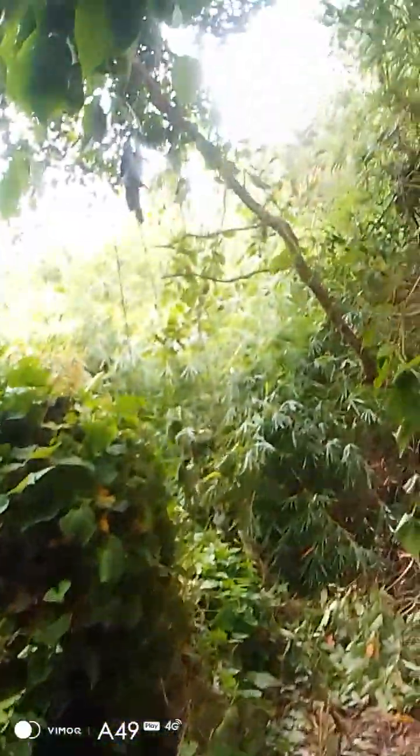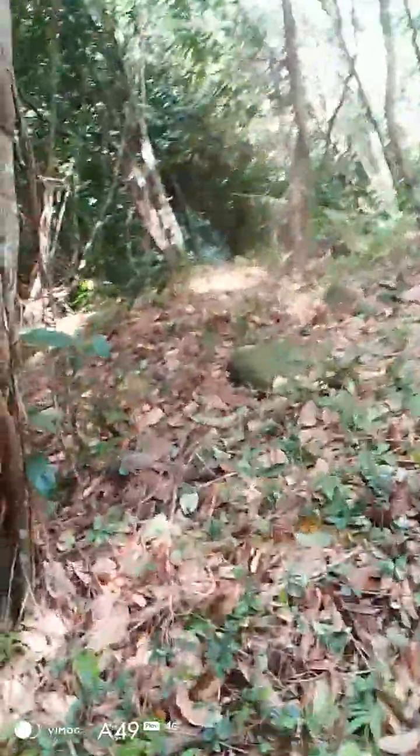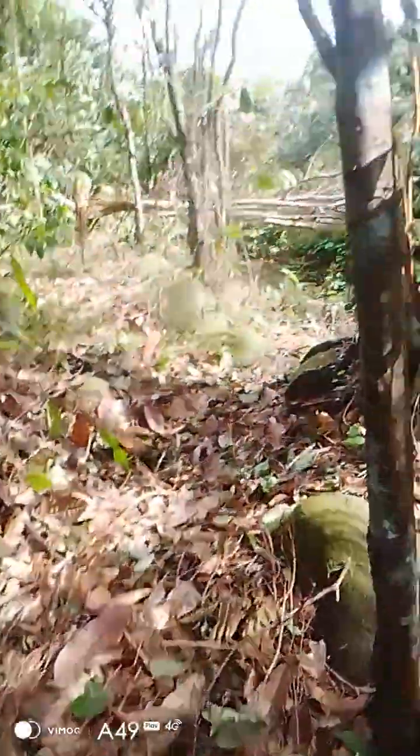And whoa, this has been a very big destruction and a very great loss. Okay, so the bamboo stool has fallen down. Several bamboo stools have also fallen down. If you can look properly, it's only cinnamon trees that are here. Cinnamon and cloves.